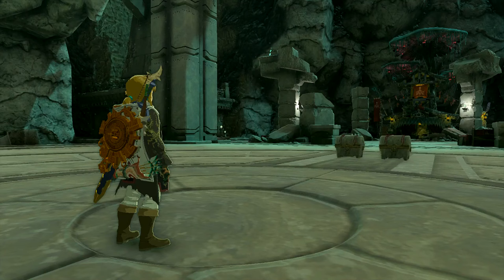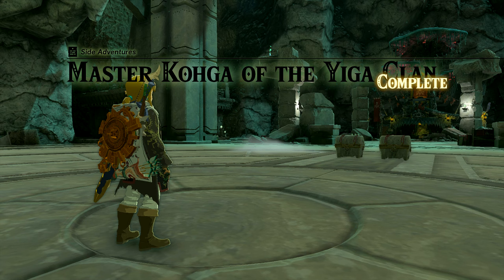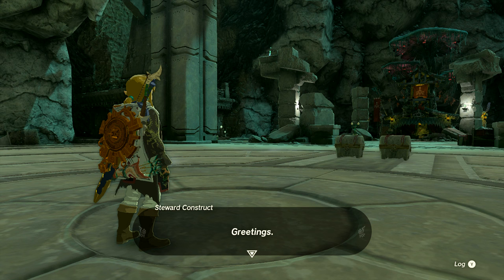Oh, two treasure chests. Two this time? All right, and the side adventure's complete. Awesome. I don't know if we'll see Master Kohga again, but it doesn't seem like it'll be in the depths for a little while. Greetings. I will come to you. Please wait a moment. I mean, I can walk over. Okay, if you want to have the game cut to a black screen, that's fine too.